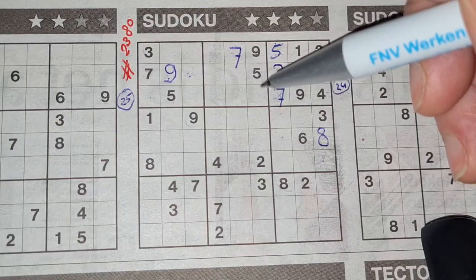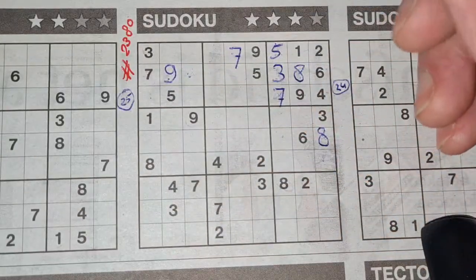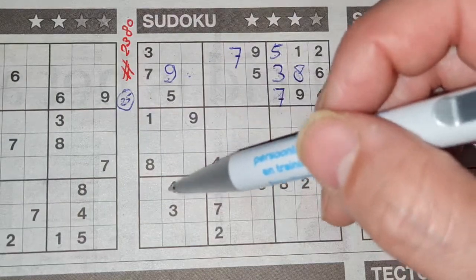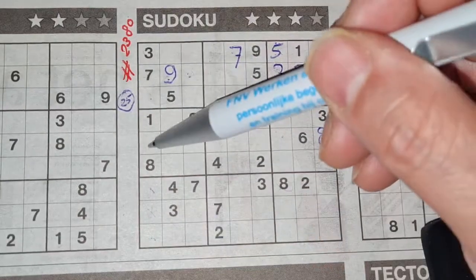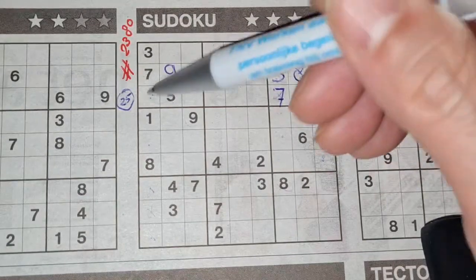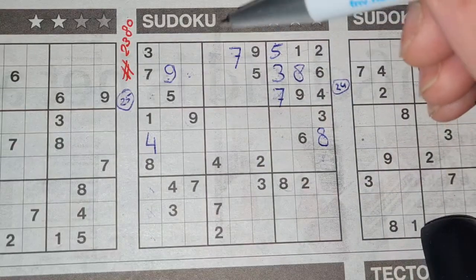How about the first column? 1, 2, 3, 4, 5 missing numbers. One of the missing numbers is a 4. We see here 4 in this big square, so no 4 in those 3 boxes. So the 4 could be here or could be there. In the first column, we see there 4, no 4 there. 4 should be there. Alright.